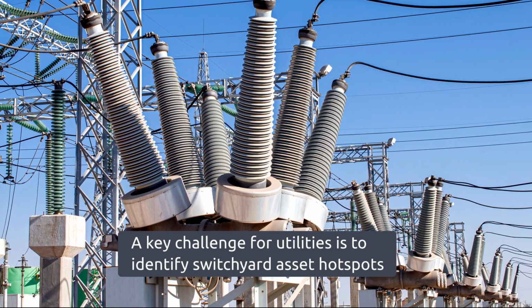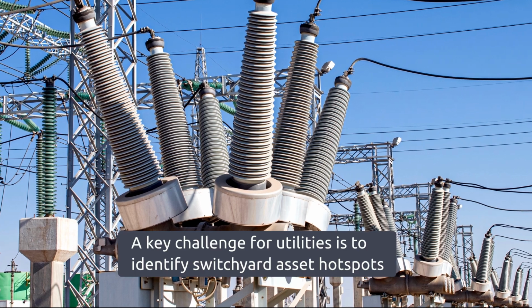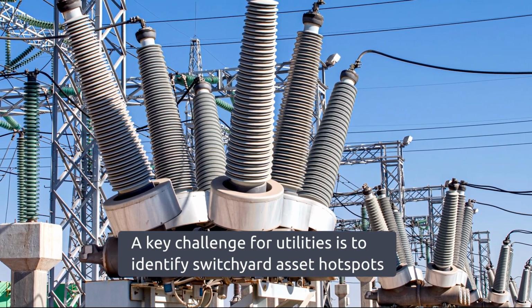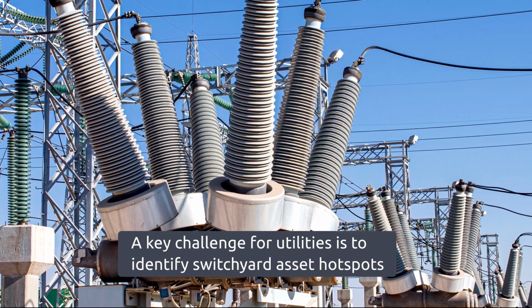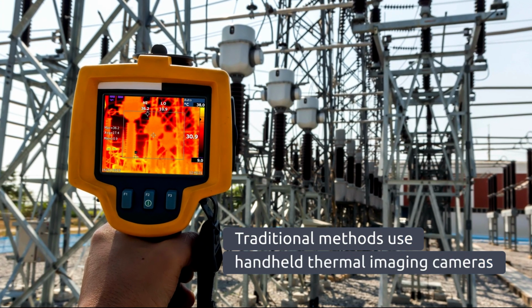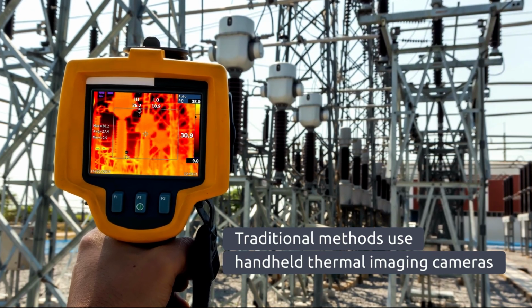The ability to quickly identify switchyard assets that overheat or wear down due to thermal stress, otherwise known as hotspots, is one of the key challenges of substation maintenance. Traditional substation monitoring uses handheld thermal imaging cameras.